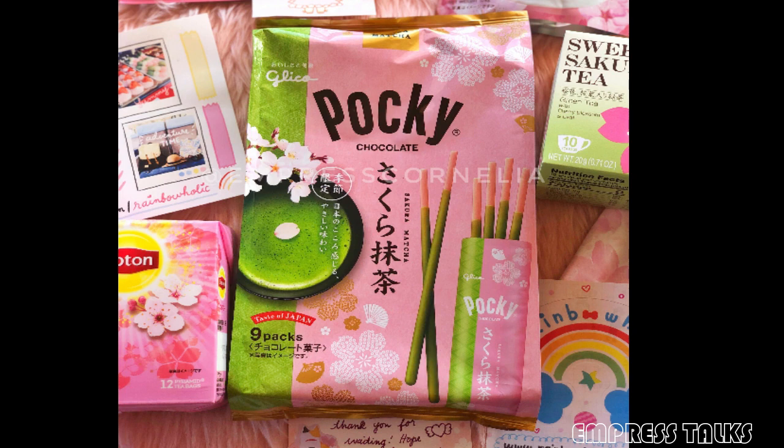As for the main item, the matcha sakura flavored pocky. Quick confession before I say anything. I'm not very fond of matcha flavored desserts. There, I said it. I don't hate it. I can tolerate some. It's just that I'm not very fond of the taste, but I still eat them.